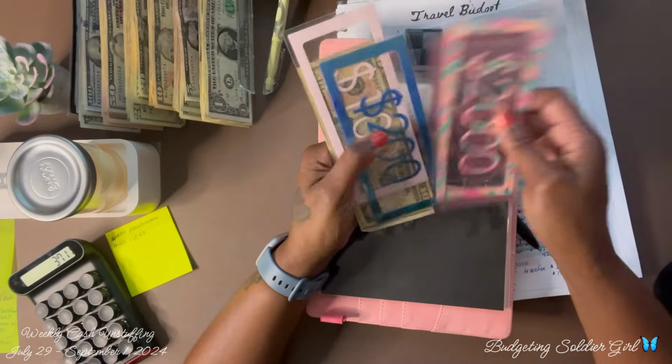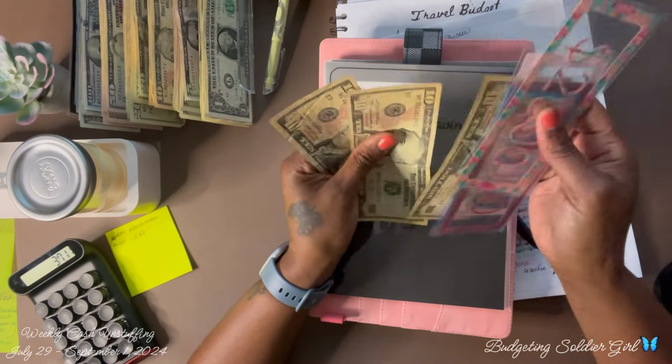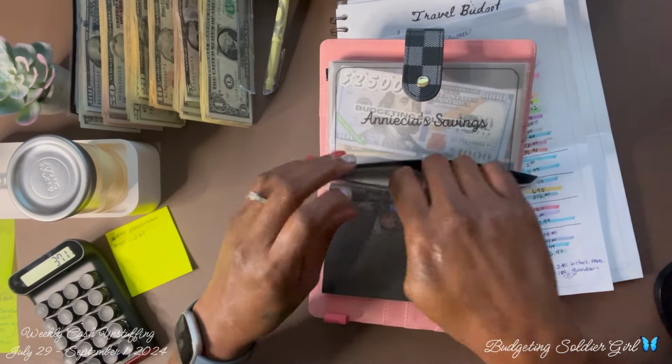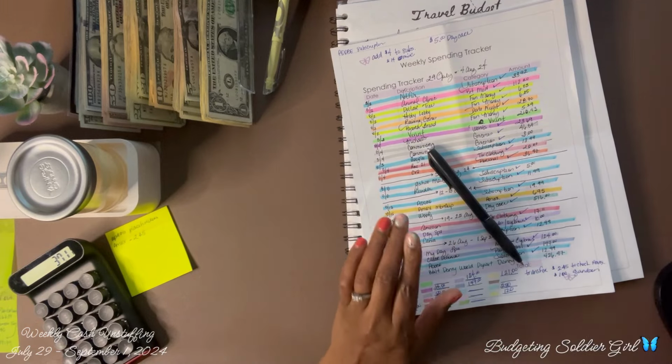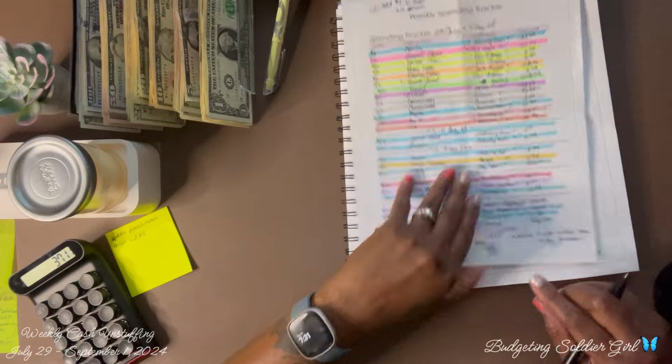And he has $2,000, $3,000, $3,200, $3,300, $3,310, $3,320, $3,330, $3,335 remaining. And that is it for this binder. All right, so next is our vacation binder.